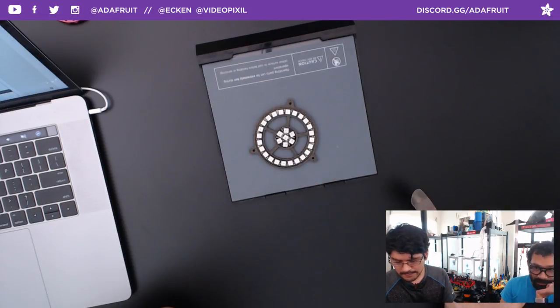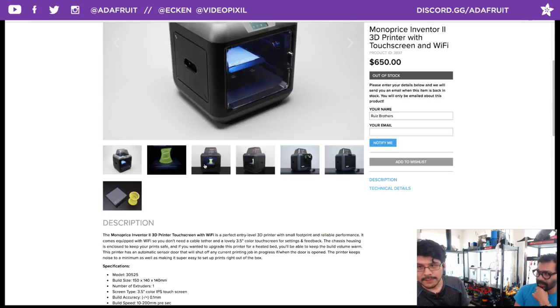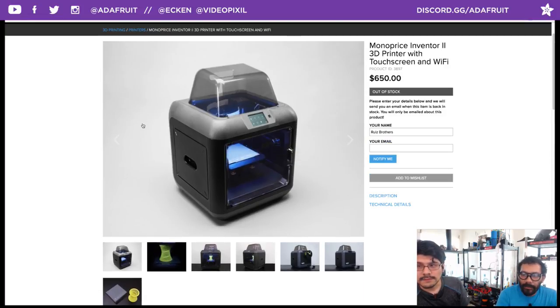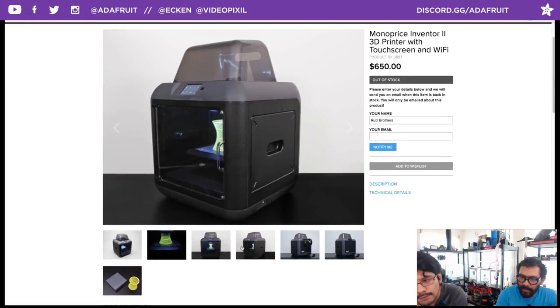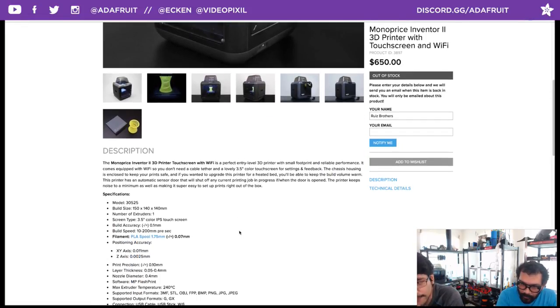The Wi-Fi actually works. It's pretty reliable. It loads up. I have not had to use the SD card insert thing since we got it, so it's great. Now you're looking at the product page, the preview of it. We do have the 1.75mm filament. We still stock it.